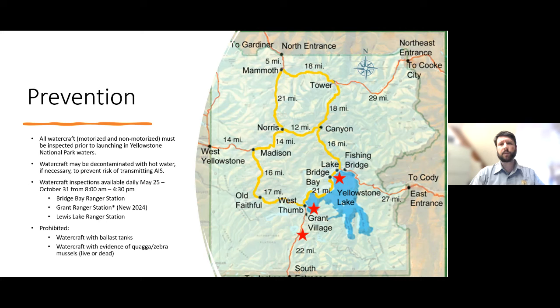Couple of tools in our toolbox that have been implemented in recent years to step up the level of protection for the park is, first and foremost, watercraft with ballast tanks were banned in 2019. We continue to implement that prohibition because these boats, which can carry large volumes of water within them, pose undoubtedly the highest risk of transmitting AIS within ballast water.